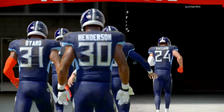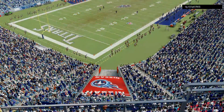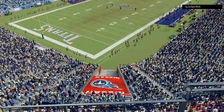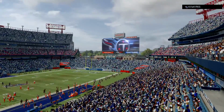So for Cleveland, they get win number 10 on the year as they move to 10-1. And they will head back home next week. Meanwhile, for Tennessee, it's a loss that sets them back in their playoff push as they fall to 6-5. And they'll be off to Oakland next week for a date with the Raiders.